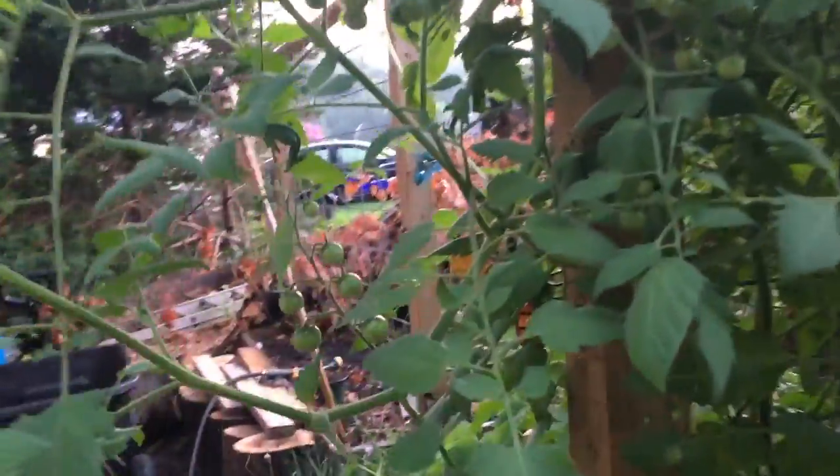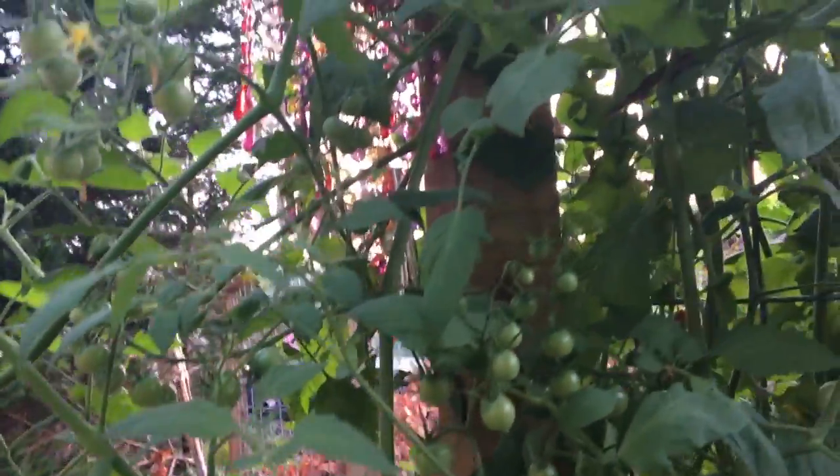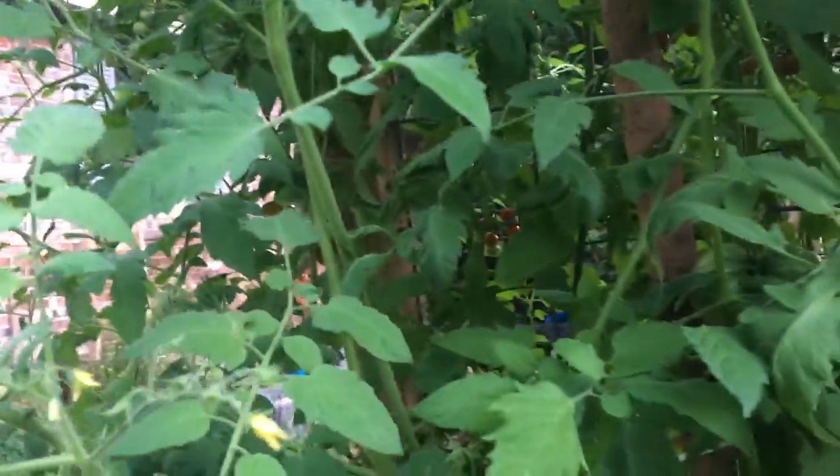This plant has a ton of cherry tomatoes growing on it, just a ton. And this one I need to stake up to the post that I stuck in there to keep it supported because it's starting to fall over.